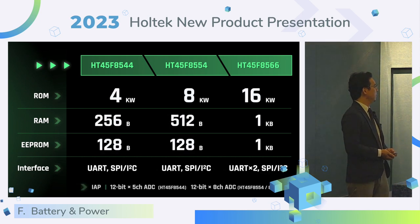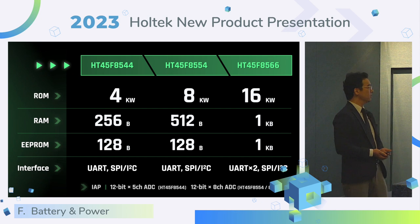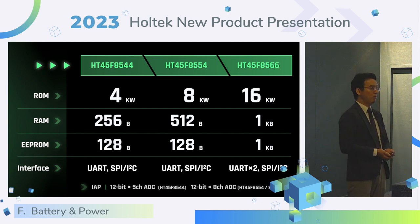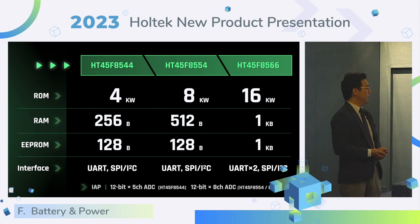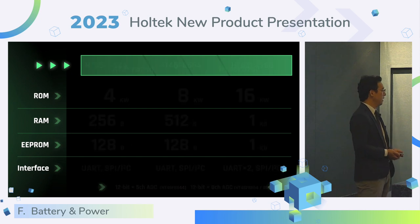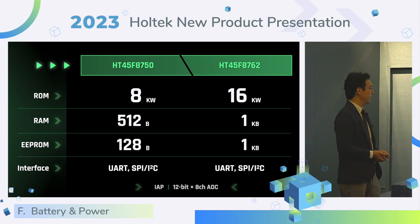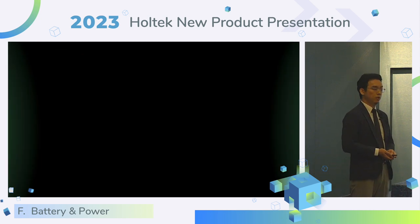And here's the basic spec of 85 series. In the middle is their memory outline, and they all feature a full range of interfaces, and they have a multi-channel ADC. And here's a basic spec of 87 series. They also have rich interfaces and also multiple channel ADC.